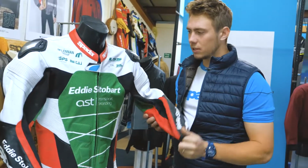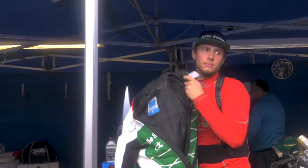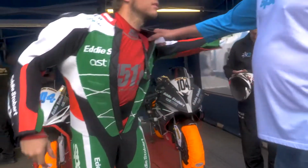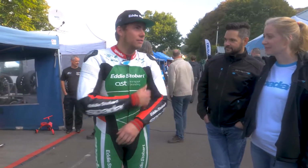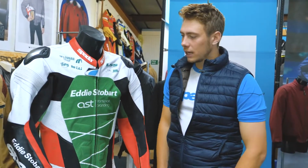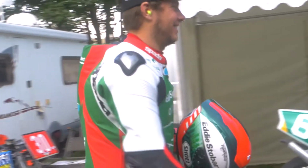As soon as I slipped into the suit, it was ready to go straight away. Generally, with a suit, it'll take you a few sessions just to get comfortable in it. Even if it fits perfect, it always takes a bit of bedding in. With the Sparta suit, I didn't have a problem at all. I literally put it on, as you see, and went into qualifying, and I just felt like I was in an old set of leathers that have fit me for years, so I was really impressed with that.